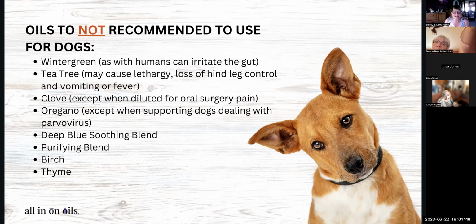Oregano, except when supporting dogs dealing with parvovirus. I looked that up, Parvo. And that's a common, very infectious virus that dogs have. Oregano is a beautiful oil because it's antiviral. I would assume you would want to dilute this quite a bit and use that with the more serious things that you're dealing with.